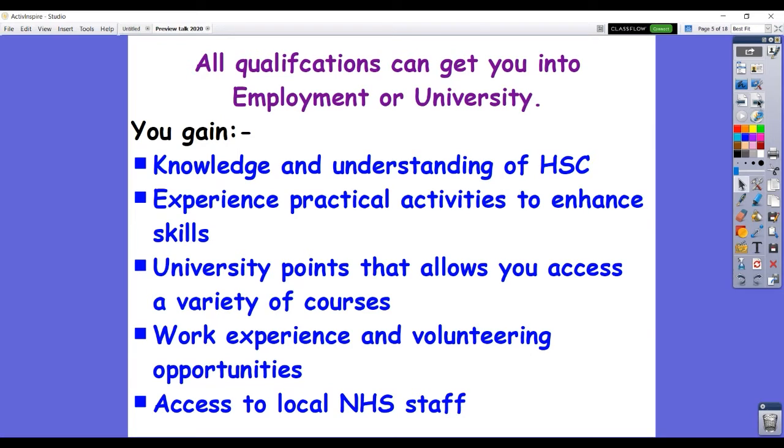We do quite a few practical activities. There's quite a lot of coursework in this course, as well as examinations. You will get university points that allow you to access a variety of courses, also work experience and volunteering opportunities. This course is also good for people who might want to go straight into employment, and I do get quite a few students who do that.